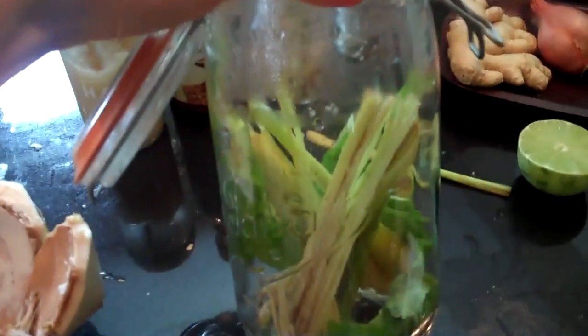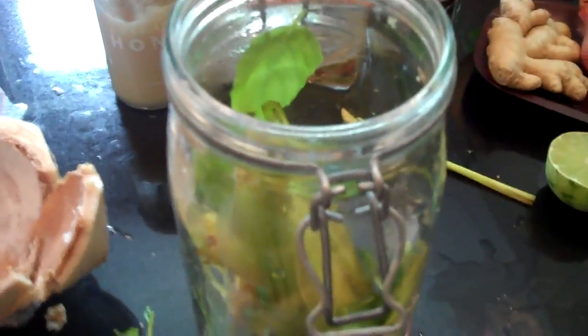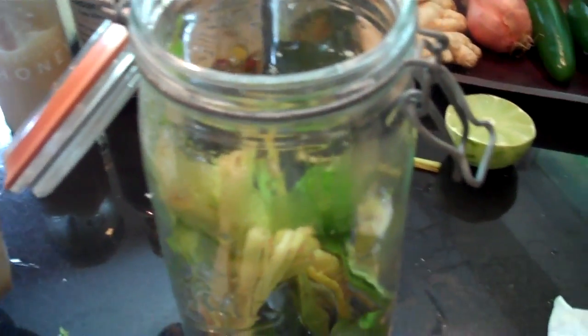I wanted to back up just a minute on this ice cream recipe to tell you that I have some basil actually growing here in my kitchen. I did not use that for the ice cream mixture. What I used was the basil that had been sitting out in the sun in the infusion, because I thought, why would I want to throw that away? It's going to already have the essence of that lemongrass on it anyway.